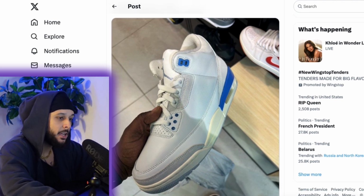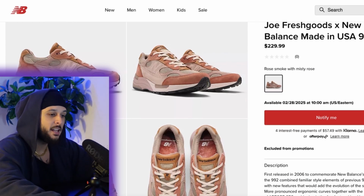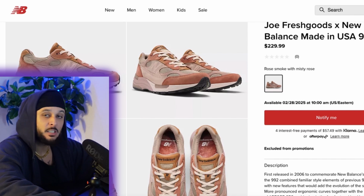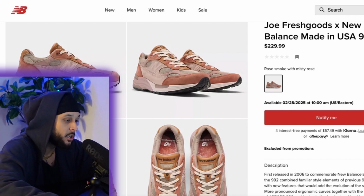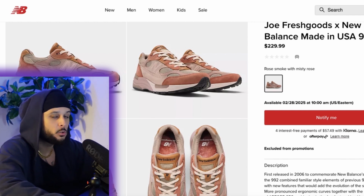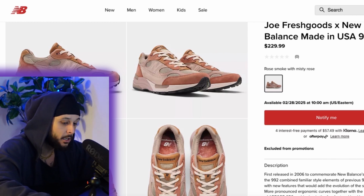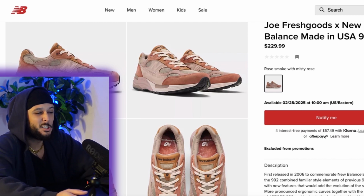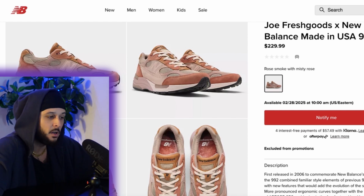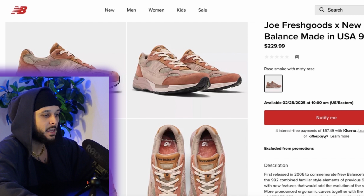Now, let's not also forget, coming up here on the 28th, we do have the Joe Freshgoods New Balance 992 dropping officially via New Balance's website. Again, I want to congratulate everybody that was able to secure these early through Joe Freshgoods website, because unfortunately, if you guys have ever tried to purchase any type of hype sneaker via New Balance's website, it's pretty much damn near impossible. And because these do have some resale value, the scalpers and resellers are going to be pinching out every single penny that they possibly can.